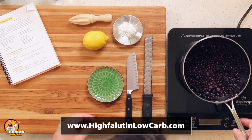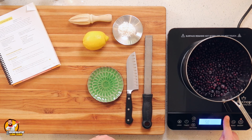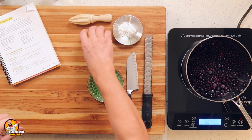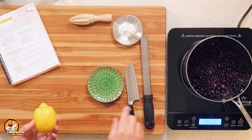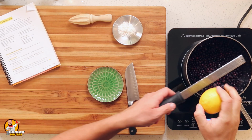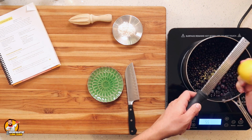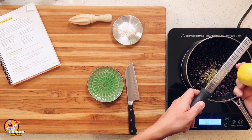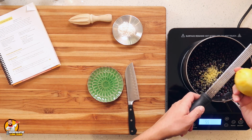So let's start with this, and we're going to put this over medium heat right now. And to this, we're going to add a little bit of lemon juice. It's a couple of tablespoons. But before we do that, I actually want to get some of the zest off of here too. All this flavor is in this zest, and there's not a lot of carbs in there because most of that is going to be fiber. About a tablespoon of zest, and I use my handy dandy microplane. I'll speed this up so you don't have to watch it.